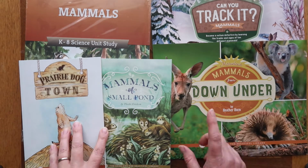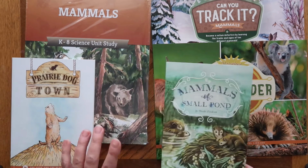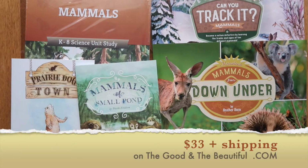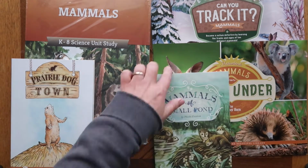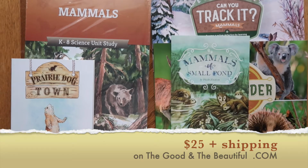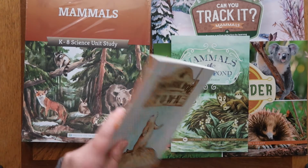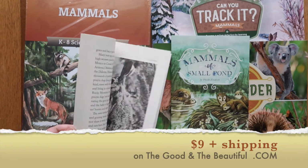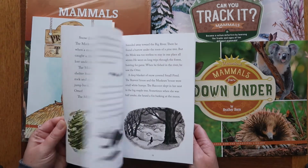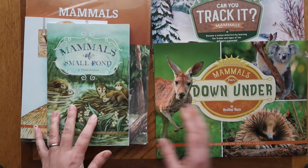we have chosen the Mammals unit from The Good and the Beautiful. So this unit is $33, and then I got the book extension pack, which was $25. And then there's also an older kids extension, which is a level 7 Prairie Town book that both of my kids will read. And we already know quite a bit about mammals, but I could not resist this unit.